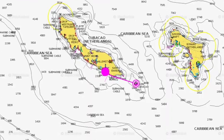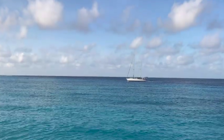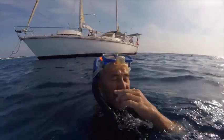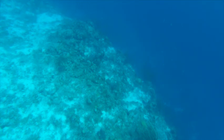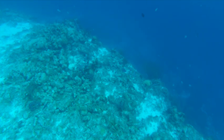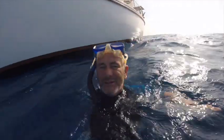So this is Klein Curaçao, which is an island just on the south of Curaçao. So we come here to anchor for a few days. Where we're anchored, it's like a shelf, and then there's a massive drop-off. Some fantastic fish just coming off the drop-off, and the boat is just basically floating above it. So yeah, we get to see some amazing wildlife down there.